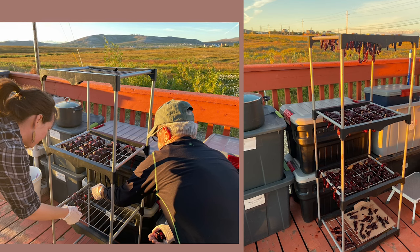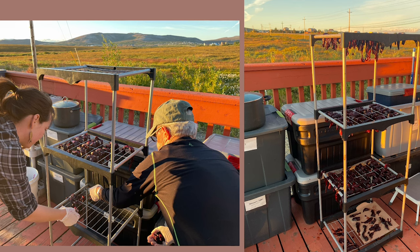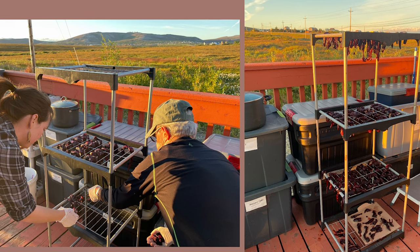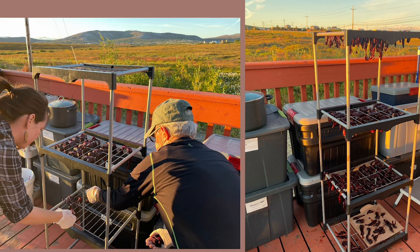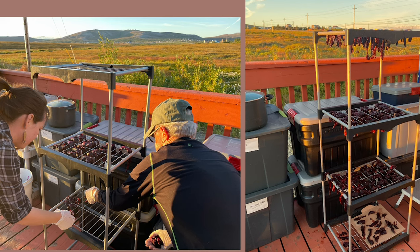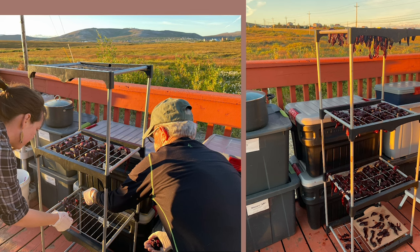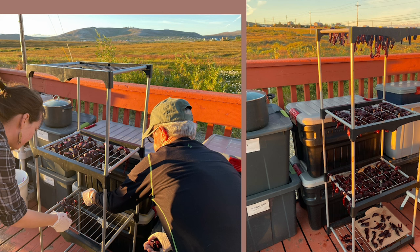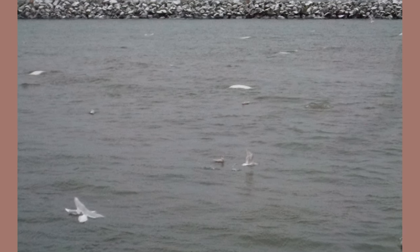Go ahead. This is the result of the seal that we got. This is called drying meat, just like jerky. Maybe not the same as the beef jerky that you all eat, but this is our way of getting dry meat.